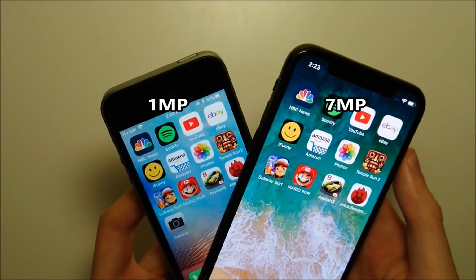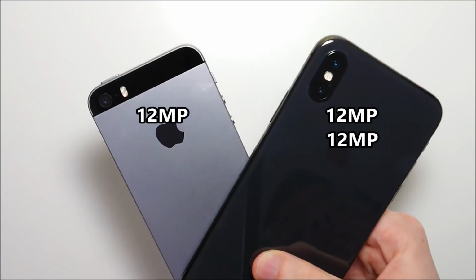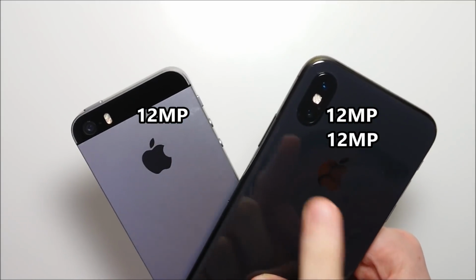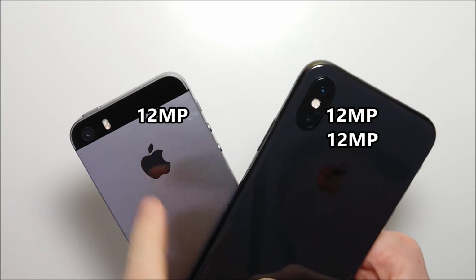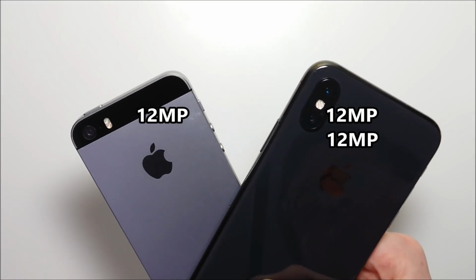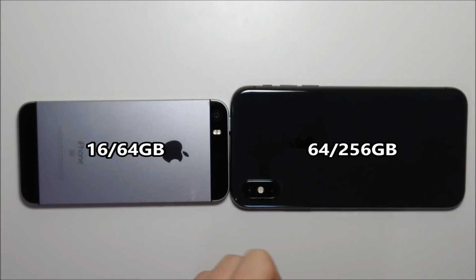Now the front facing camera on the SE is 1.2 MP, whereas on the iPhone X it's 7. And on the back, the SE has one 12 MP camera. And on the iPhone X you have two cameras, both of them 12 MP as well, although they are better cameras than the one on the SE. And we'll be showing you guys front and rear facing camera comparisons later in the video. Internally, you get either 16 or 64 GB on the SE, and either 64 or 256 on the X.